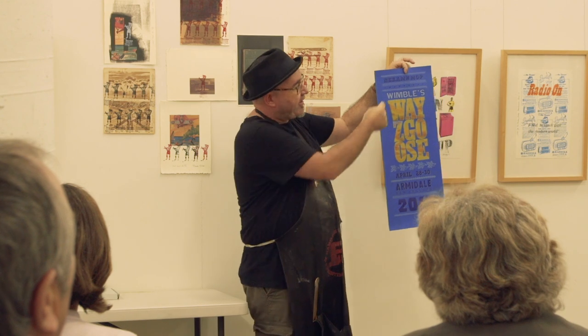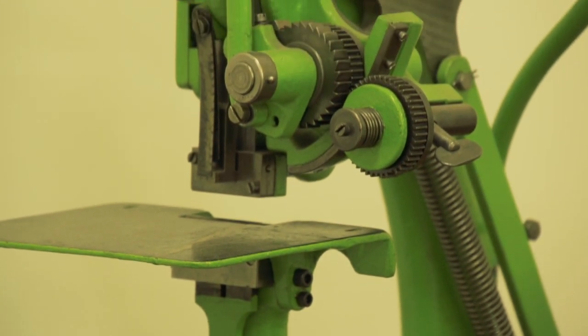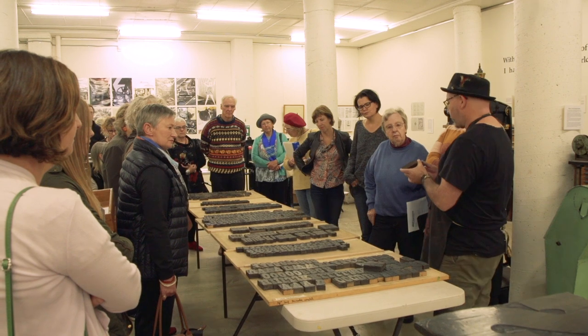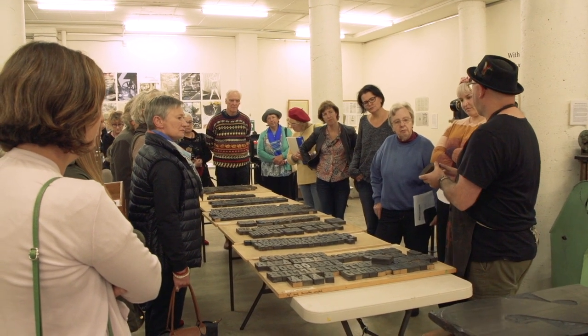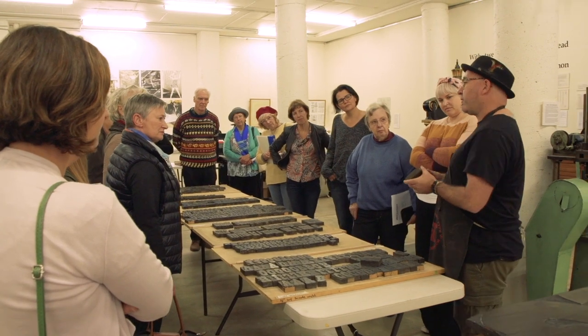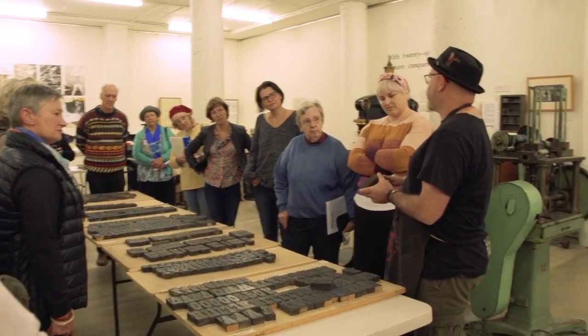You can see up here on this word Wimbles, we have a white background. So what's in underneath is a solid block, and then around the outside is a secondary block that matches that first set that's then printed over the top. William H. Page was really doing some quite intricate design, and Mr. Wimble then became the sole distributor of Page's type here in Australia.